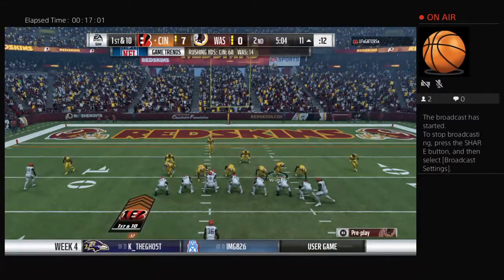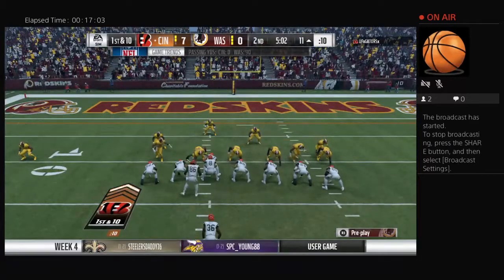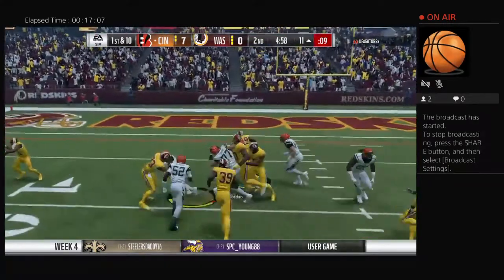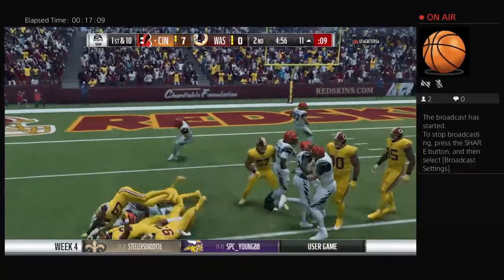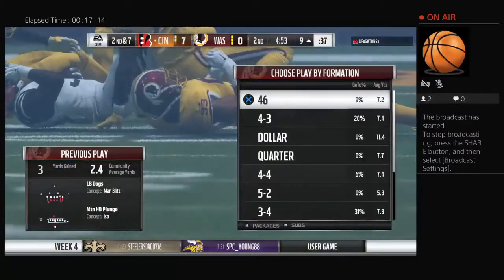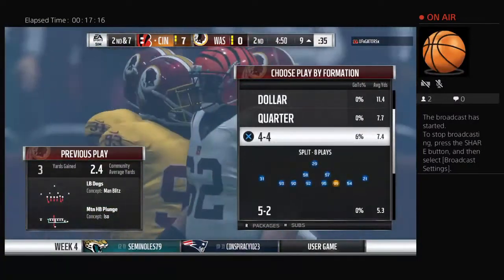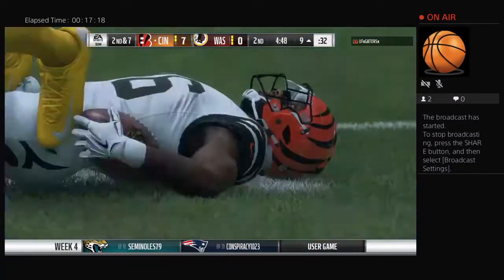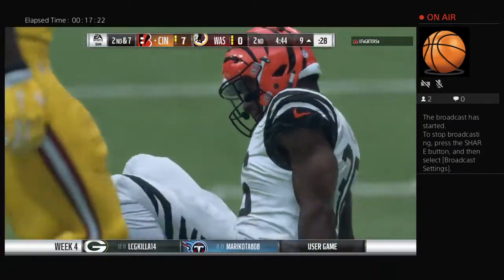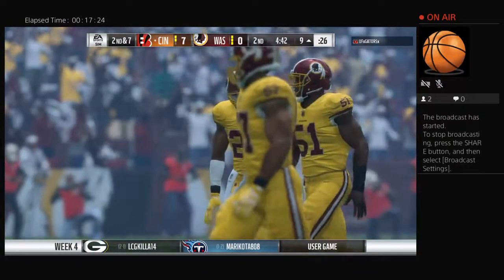Here we go now. 3rd and 9. Now a handoff here to his running back. They'll get this down inside the 10 for a pickup of about 3. Well, if the coaching staff's doing a good job upstairs, they'll file away what they just saw from the defense right there. They sold out to stop that running play. I'd say keep that in mind. They want to try that again. Go play action, hit them over the top.